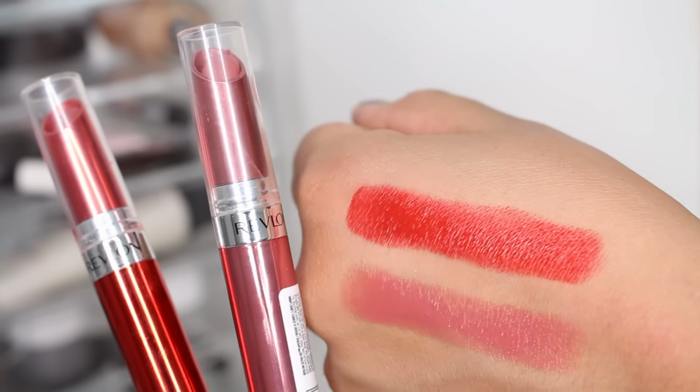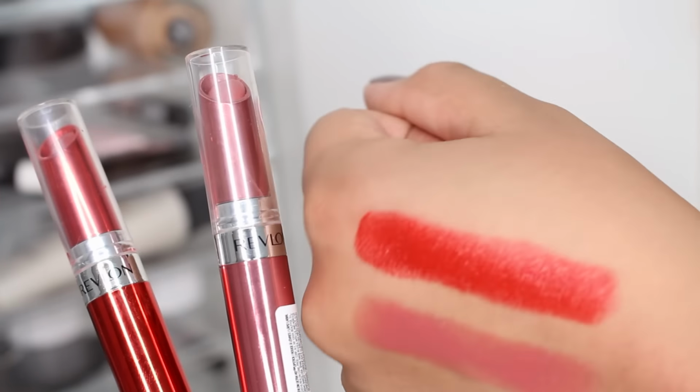New from Revlon are their Ultra HD Gel Lipsticks, not to be confused with their HD lipsticks that came out a couple years ago in a small silver tube. These come in packaging that basically corresponds with the shade that's in there, which is always super convenient when you're grabbing for a shade. And I also like that it's a slim tube, so it's easy to get a more precise application on your lips.